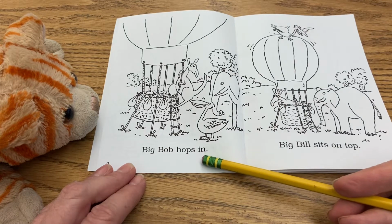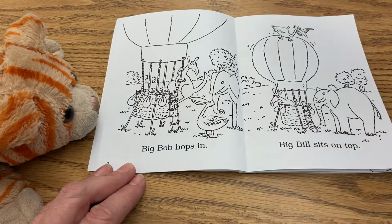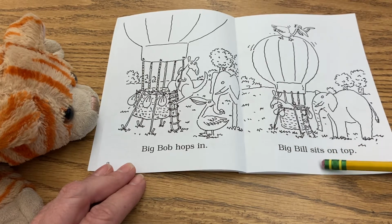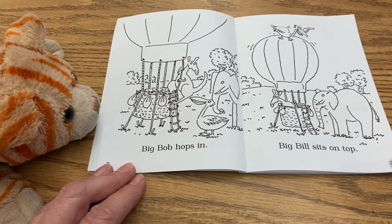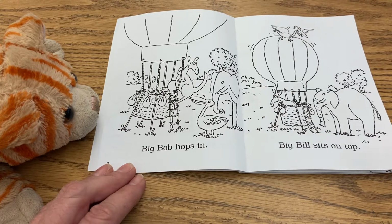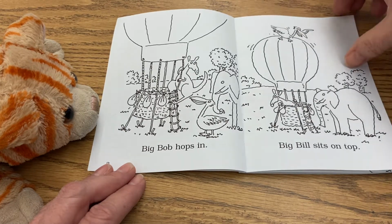And this one, which animal is Big Bob that's hopping in right now? The kangaroo. That was Callie Cat's question. Keep reading. And this one was about Big Bill. What kind of animal is Big Bill? Big Bill is right there. That's a pelican, I believe.